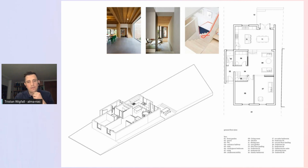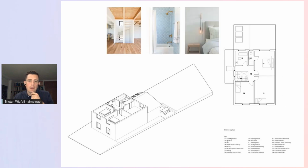So building up the plan, we were just following the client's brief with the layout of the spaces, with the social areas at the ground floor in order to accommodate the large family. Up at the first floor level, we largely retained all of the existing.